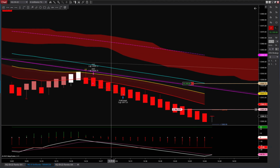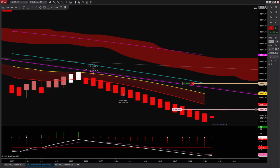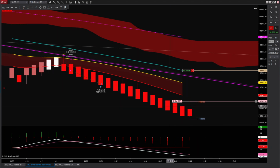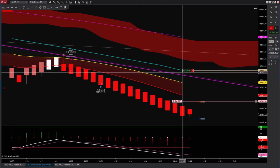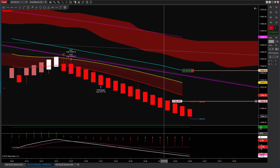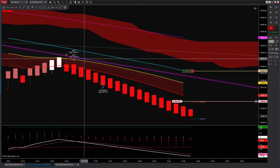So hello everyone. I wanted to share a trade I made in NQ today. Right now I'm at 12:30 or 12:40, kind of like there. It keeps moving down. I took the entry right here.